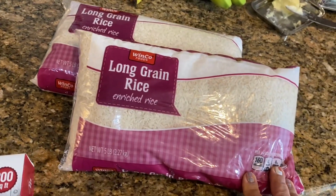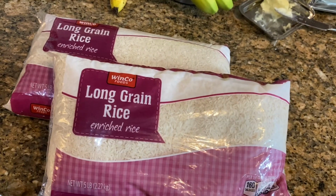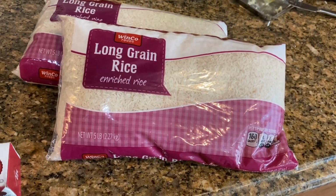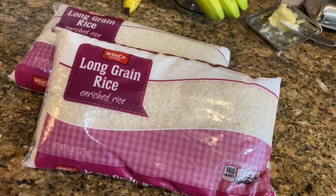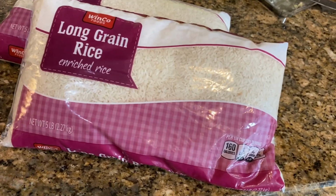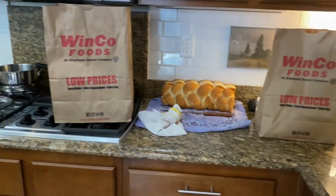If you got the 10-pound one, it was way more money than buying these two. It was less money to buy them in the 5 pounds than getting the 10 pound. I just thought it was kind of silly, but I think it was like $6 for the 10-pound one when you could get it for $5. It just seemed funny. So let's keep going. Just a couple more bags.